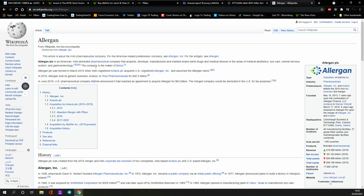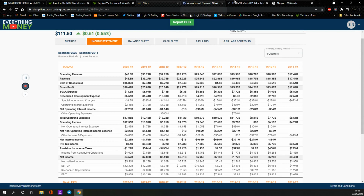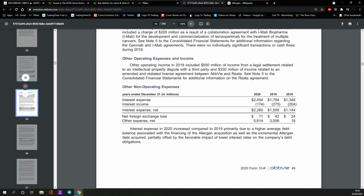And on Wiki, this is without even getting into any details, and look down here, and it says in June 2019, US pharmaceutical company AbbVie announced that it had reached an agreement to acquire Allergan for $63 billion. Right, so there's where the shares went as well, guys. So you had 63. What were our numbers back over here? Sorry, in here. Let me get rid of that. 63 minus, what did we say here? Oh, I've moved that now.